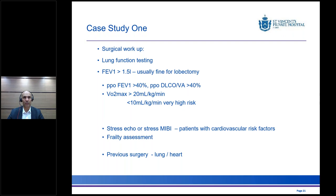You can also use perfusion scintigraphy, which is a slightly newer way of looking at it, where they actually work out what percentage the lobe which you're going to remove is contributing to the perfusion of the lung in total, and you can get a lot more accurate answers with that.